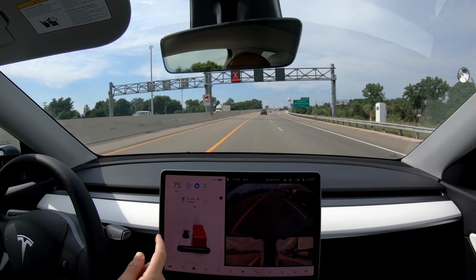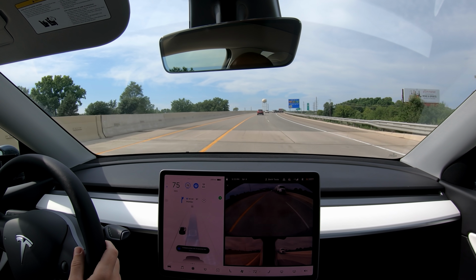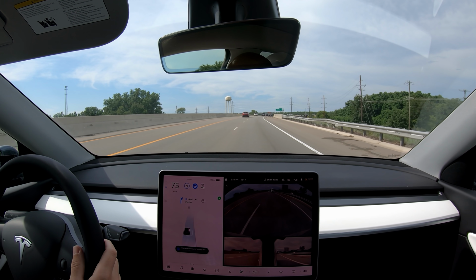So the truck just disappeared there for a second. That was strange. It didn't affect anything. The car obviously is not changing lanes into it. You could see that, so changing out a passing lane. It was planning on moving over here.